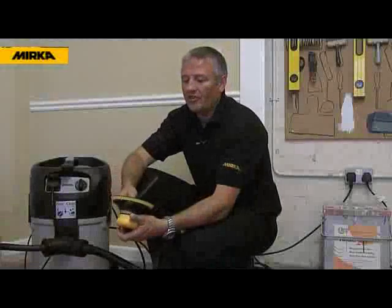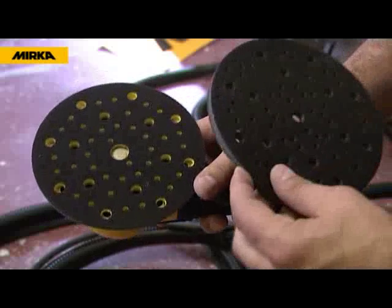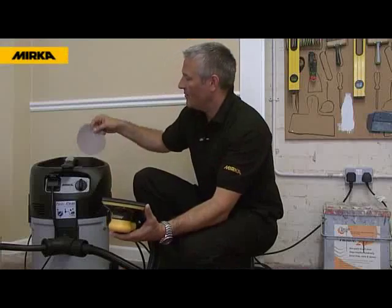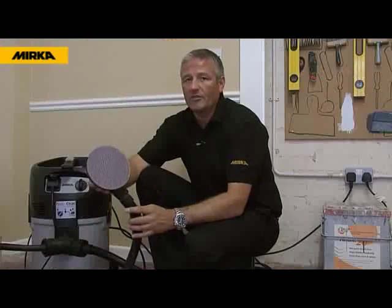First of all, we're going to put on the interface pad, and this will allow us to follow the curvature, so we're not actually hard sanding on the wall. This will go through in and out the curves. So we basically line it up onto the sander, and then we take the Abranet disc, put the Abranet disc onto the surface of the sander, and that's ready to go.